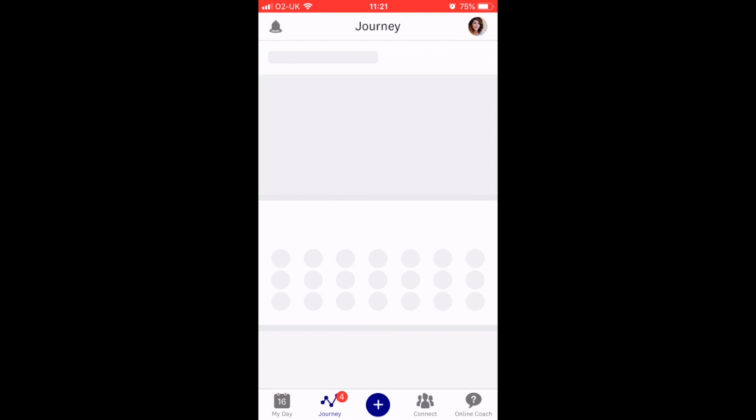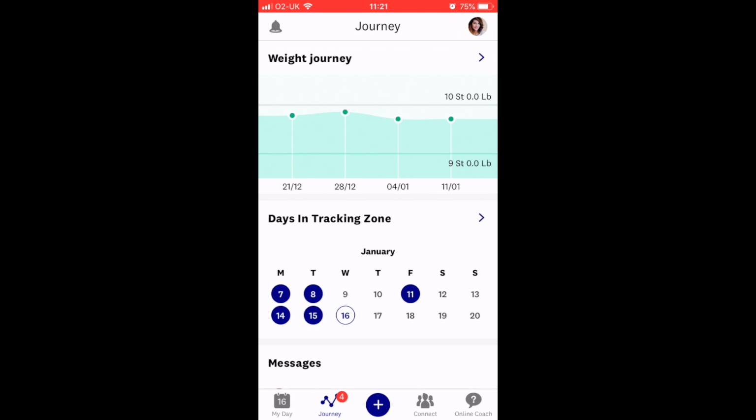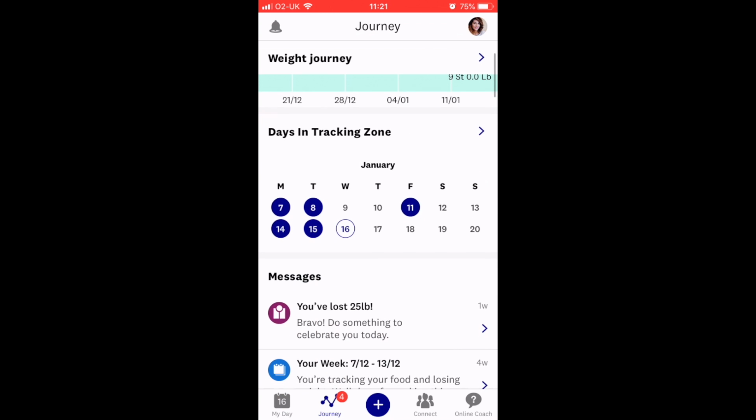From your homepage, you can also access your weight journey, and this is basically a graph that will tell you what your journey is looking like visually so far. So it will have your start weight, it will have your current weight and your goal weight all in a little graph, and it's just easy for you to see in a nutshell what your weight journey is looking like.